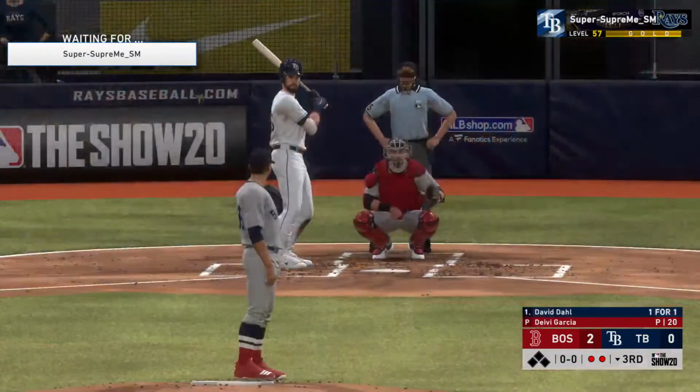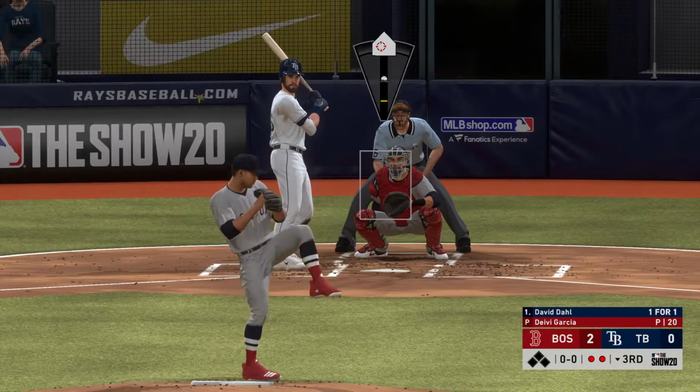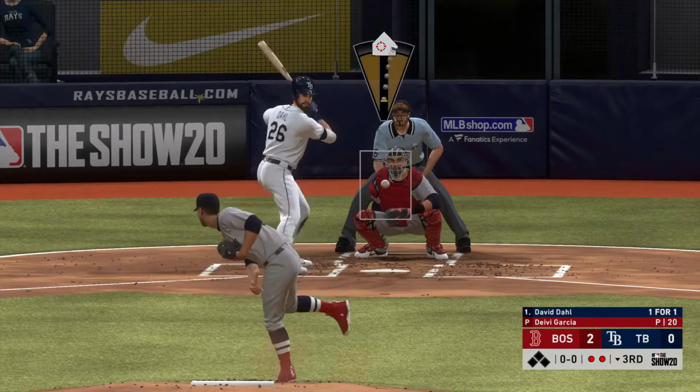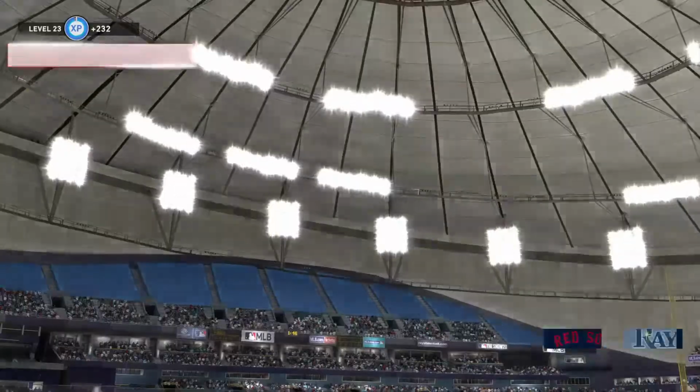David Dahl to the plate now. Second at bat here. He reached via a single to lead off the home first. Hey, second time around, let's see if this guy goes up and looks for the fastball. Line to shortstop. He's there to make.